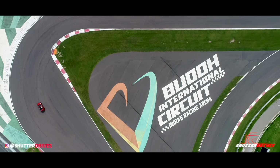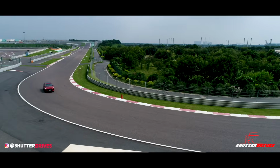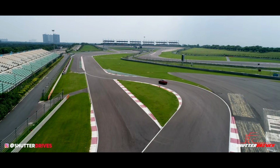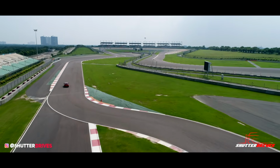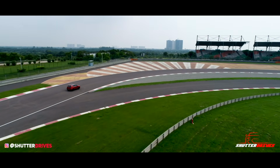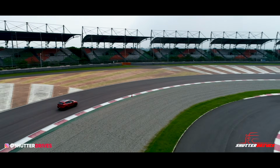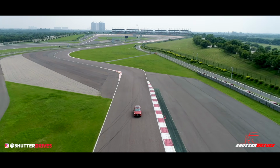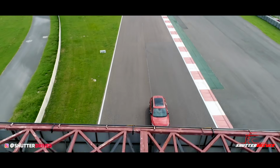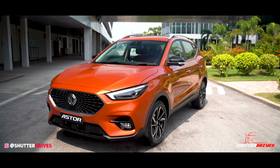Driving at an internationally certified track meant we had to trust the Astor with its safety kit. It's loaded with ABS, gets 4 disc brakes, electronic stability control and hill descent control across the range. Top spec variants get 6 airbags, tire pressure monitoring and ISOFIX child seat mounts. The India spec Astor has not been crash tested yet by Global NCAP. However, going by the historic trends of MG cars, we strongly believe that the Astor will come out with flying colors.